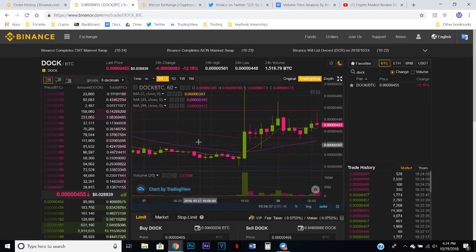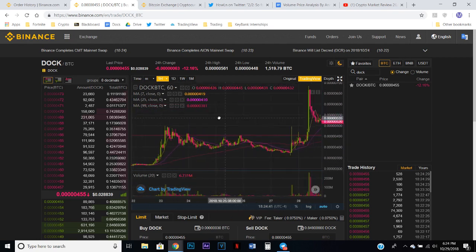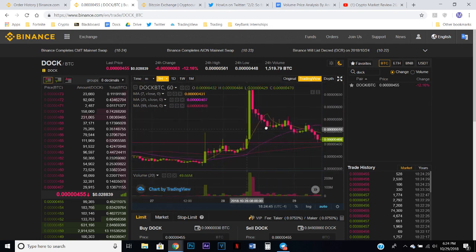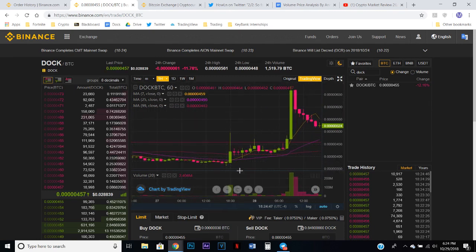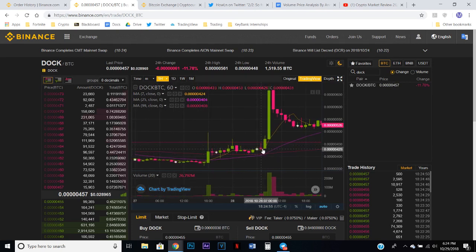Again, we see the same pattern. We see this big pump leads to a little bit of consolidation. We see another test pump, and this time again we see very low selling volume during this consolidation. We see this bull flag here, and we see this breakout, and I think that this must have been where I got in on the breakout.